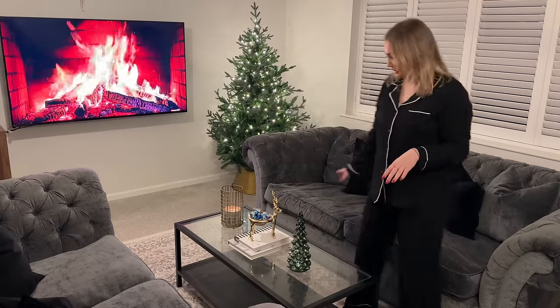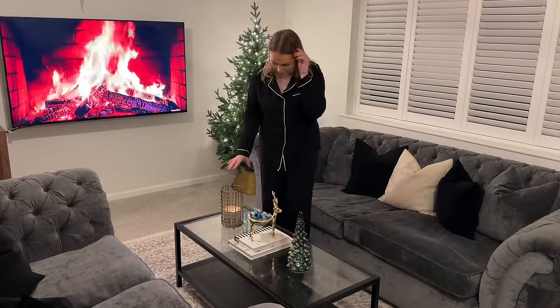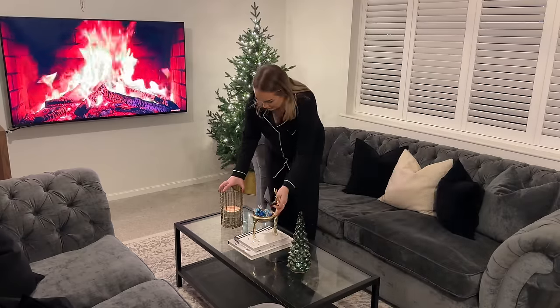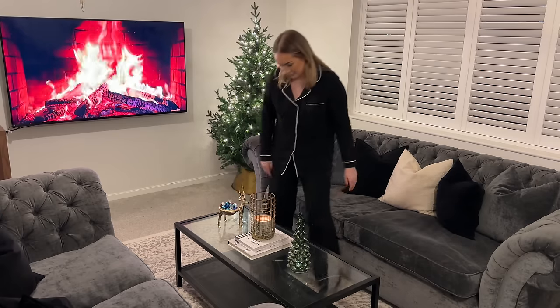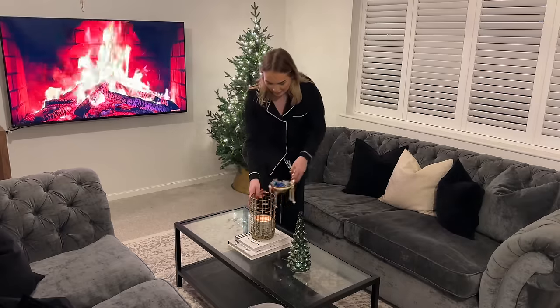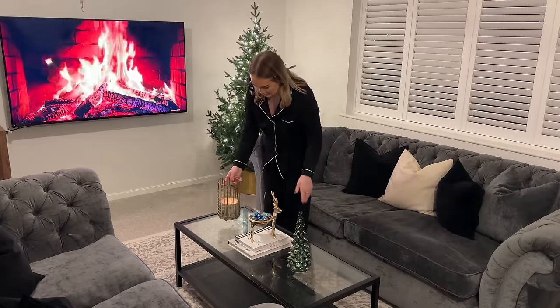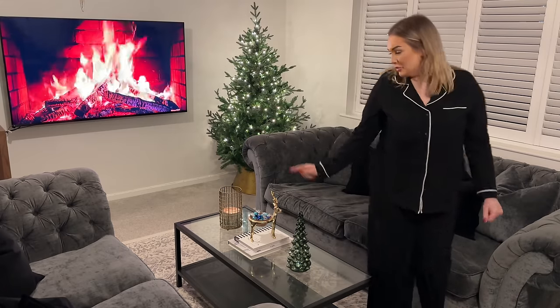Try the candle on the book and swap the reindeer just so we can see what it looks like. But I think that's going to be too high. I don't know. Might work. Just to see. You might lose him though. Yeah, he is a bit lost. You can't see him now, because he's small. That candle smells nice. Does it? What was that? That was Home Sense, I think. Cinnamon. Cool. So that is the coffee table.